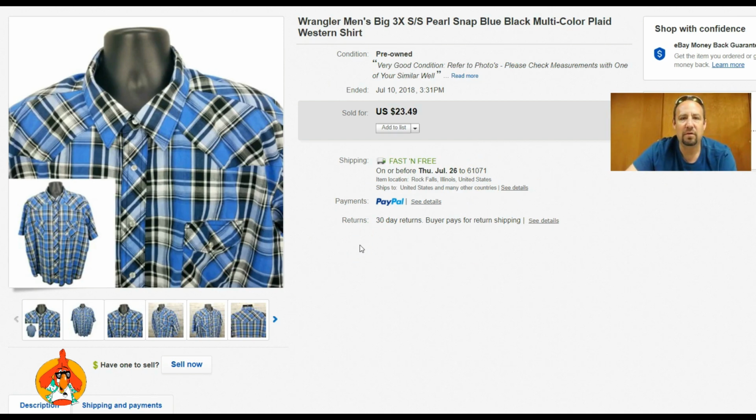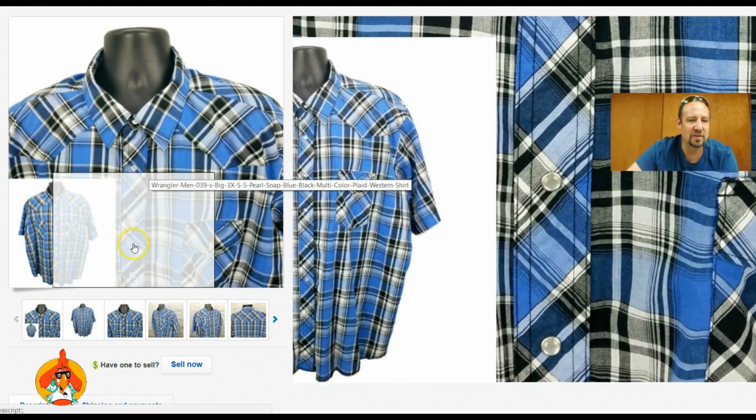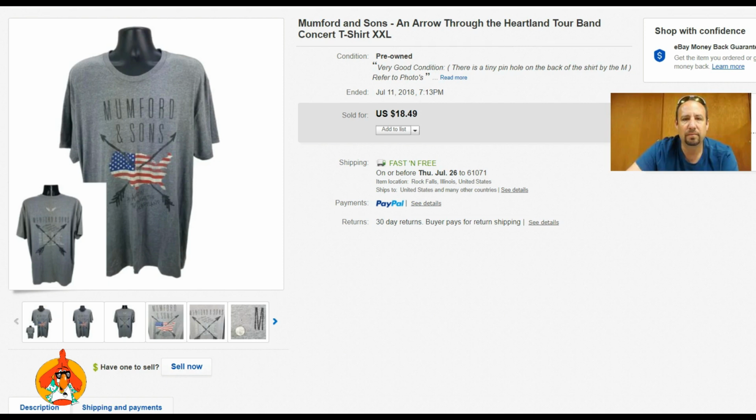Yeah, another Wrangler 3X Pearl Snap shirt, $23.49. You know, these things do really well for me. I love picking these up, and usually you can get them for a couple bucks. But yeah, you get them in the big sizes or talls, and if they've got nice color, like both of them are blue. I think I've had like 3 of those, a couple blue ones. Just good colors, bright colors. People scoop them up pretty quick.